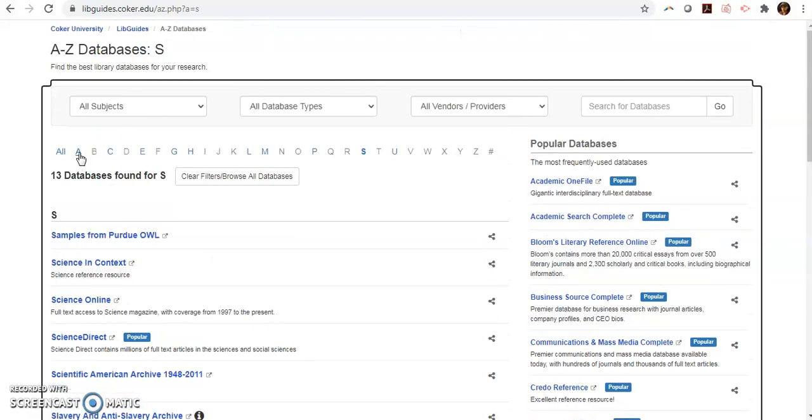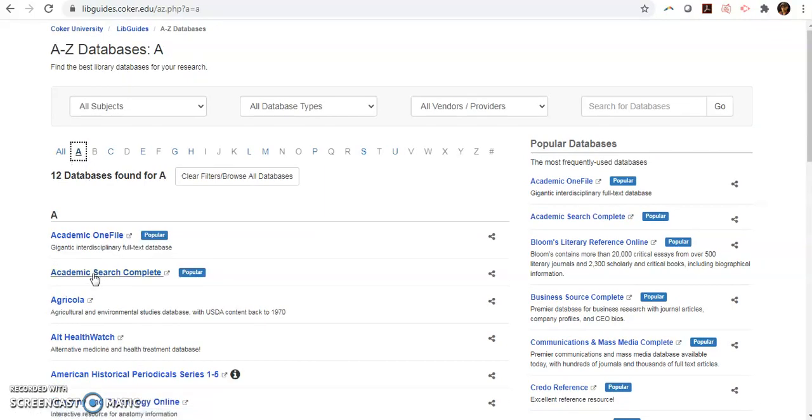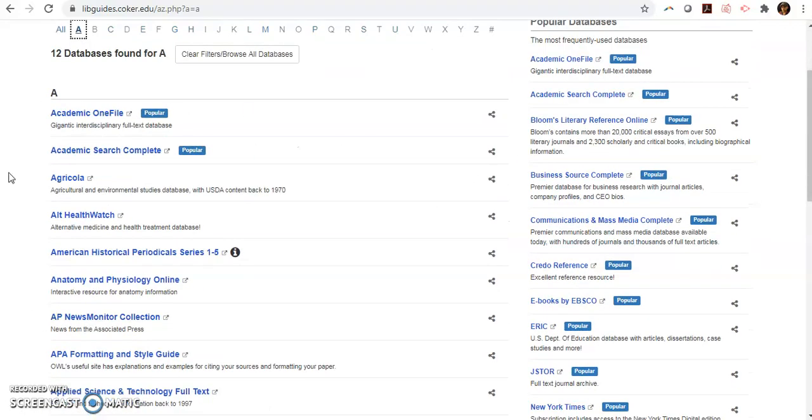But anyway, if you are wanting to look for articles, this is mostly for academic articles. You can also find newspaper articles and magazine articles in these databases. This is where you're going to want to go to start searching for those.